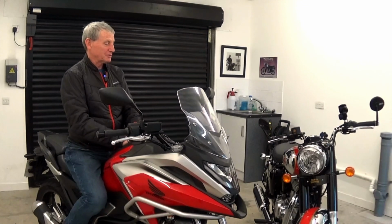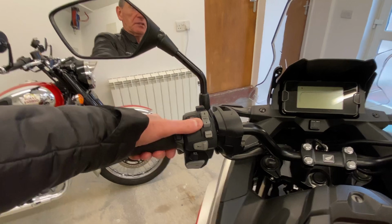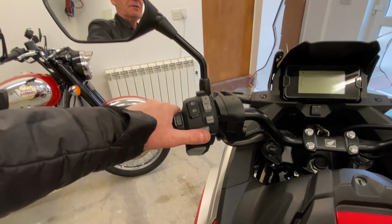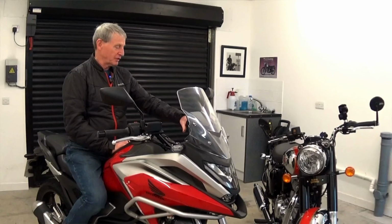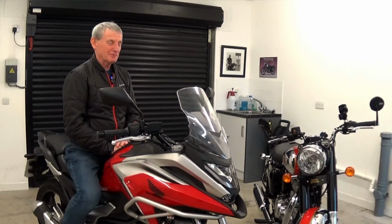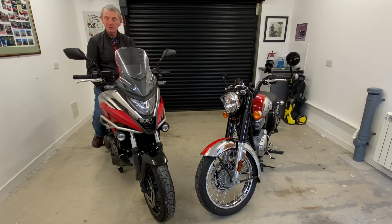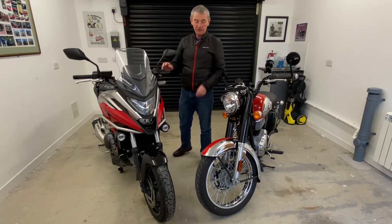The other bit I don't really like is the indicator switch. This wee cluster at the side here always seems quite awkward. Your finger doesn't fall naturally to the indicator switch, and sometimes you've got to look down to see where it is. Also, it doesn't self-cancel, so the amount of times I leave it on. It would be nice to have self-cancelling indicators. On the whole, it's a good bike. It's taken me on lots of adventures.